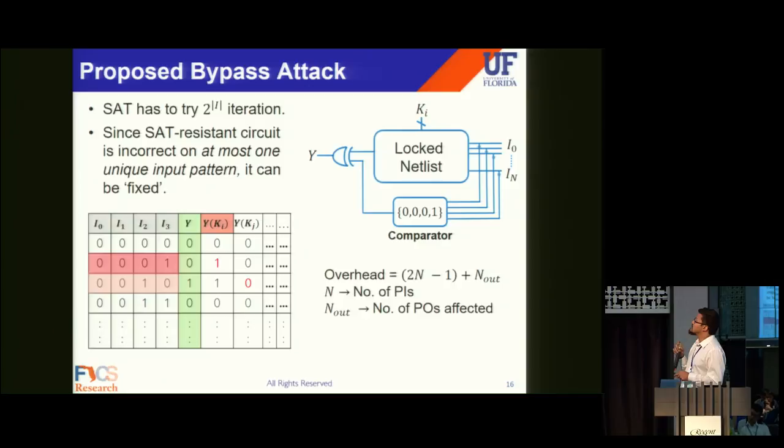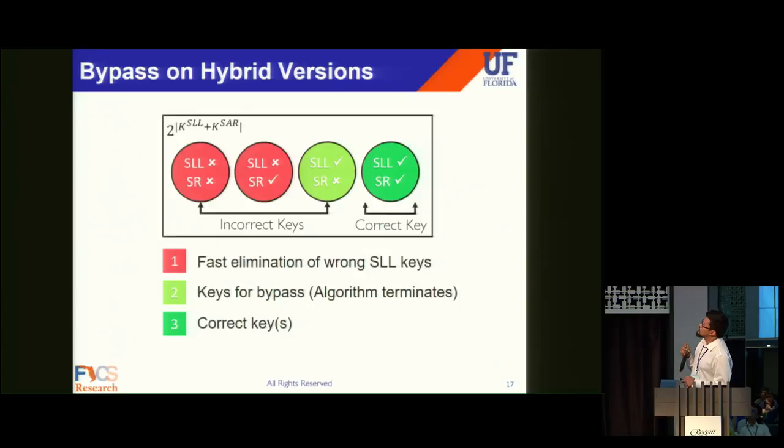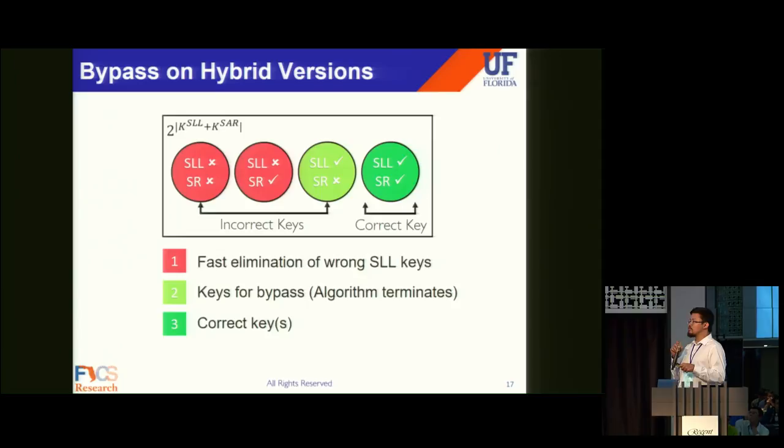Okay, so what if you have hybrid versions? Hybrid meaning you combine regular XOR locking with SAT-resistant locking techniques. As I said before, if you give the SAT solver the entire key space, it's going to have a hard time in these two spaces, because the SAT-resistant locking scheme is doing its thing over here. But if you look at these two key spaces, this is where the regular XOR locking, which was vulnerable to SAT attacks in the first place, is still pretty vulnerable.